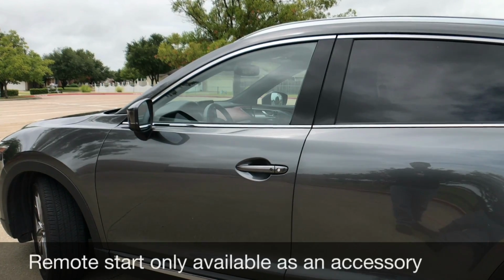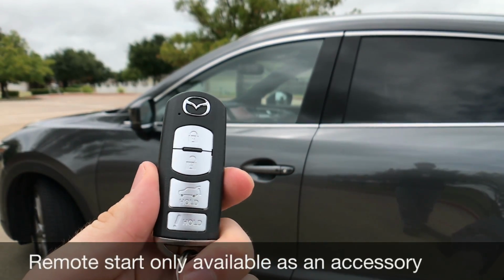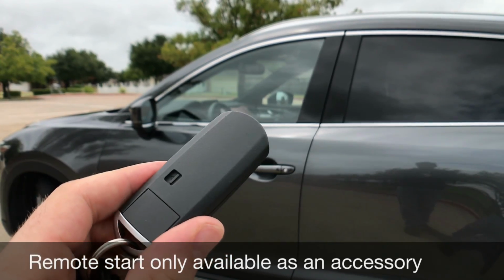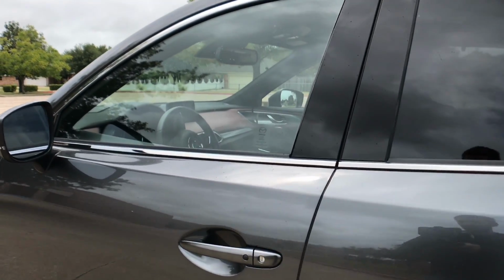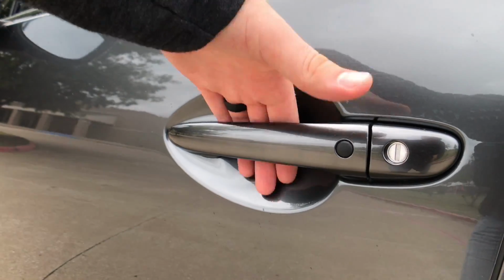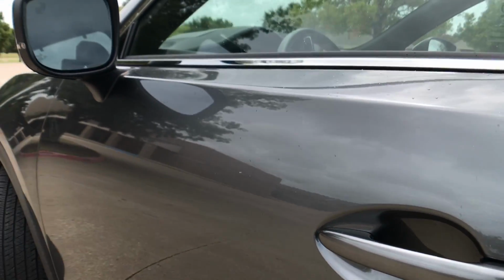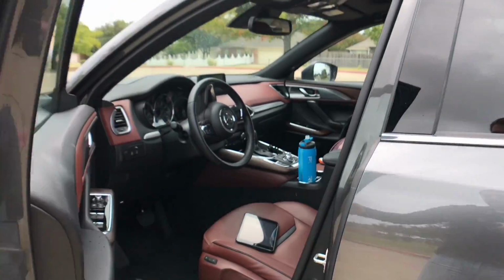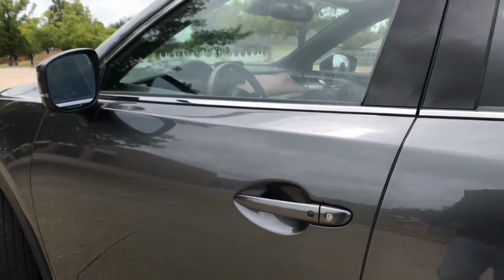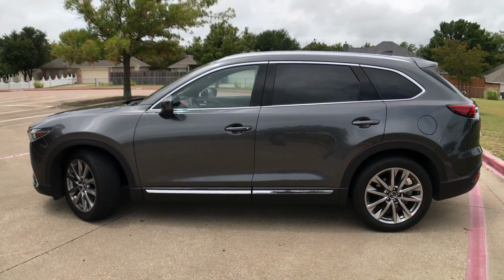On the Touring model and up, Mazda will give you this key fob. It's the smart key system, just your basic key fob. It is slim and slender, and you can pull a physical key out of it. The way their smart key system works is it's not the kind where you can slide your hand behind it. You push that to lock it and to unlock it, and the mirror will flash. And I just locked it, unlocked it there. But the cool thing is you shut the door, and as you walk away, it'll lock, which is pretty nice.